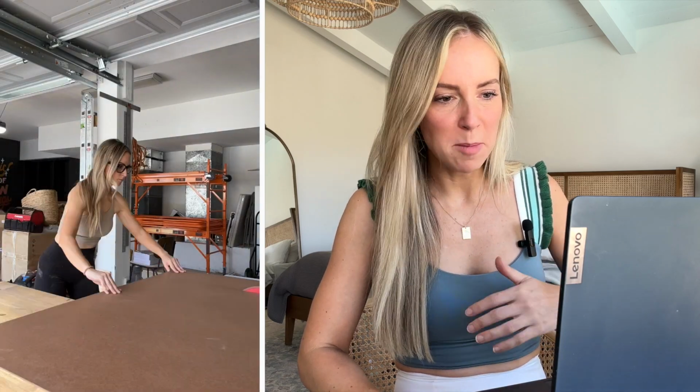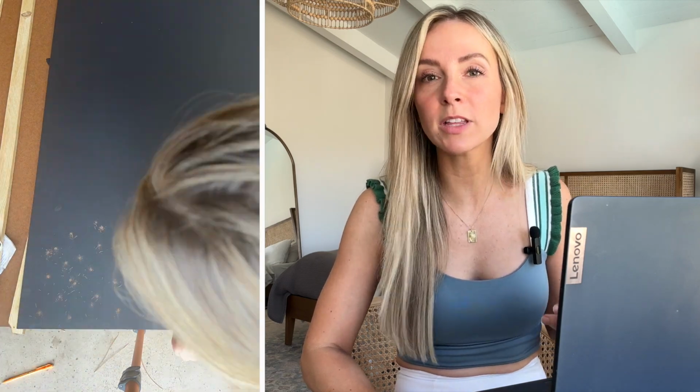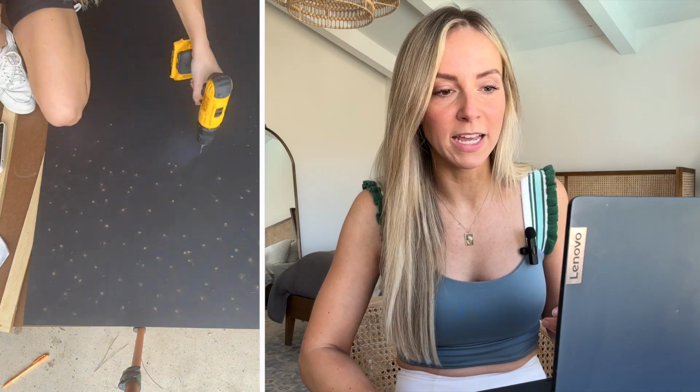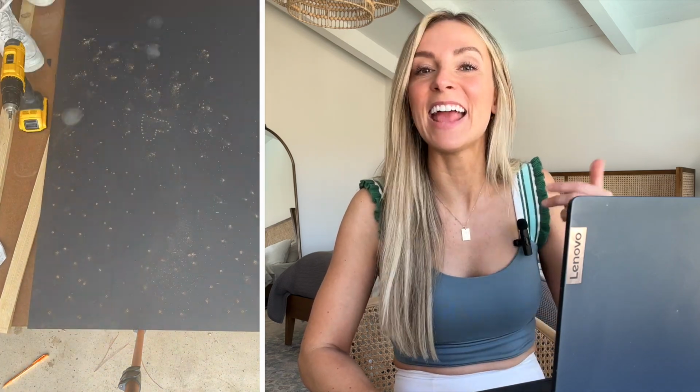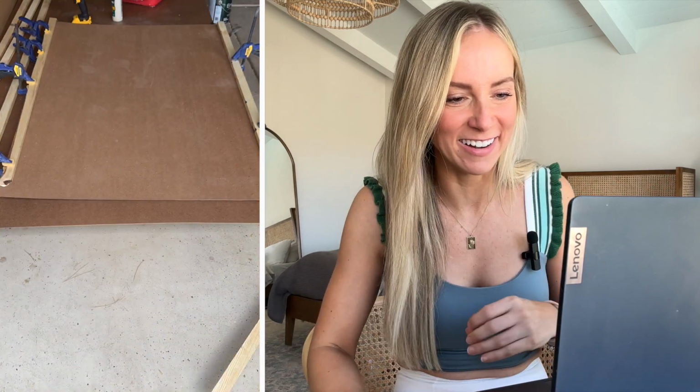Okay, so I got all these strands, cut my board down, painted it so it looked black moody night, and drilled a million holes. Literally, I think it was probably over 400. Put some constellations in there. I hid an A, B, and C because those are my kids' names, and a heart because I always hide a heart in all my projects. Tested to see if it fit.